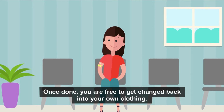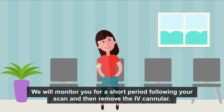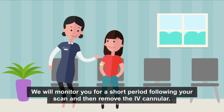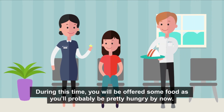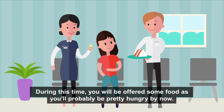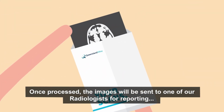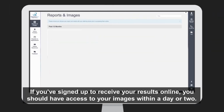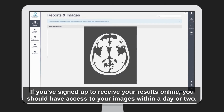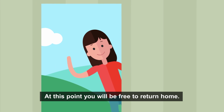Once done, you are free to get changed back into your own clothing. We will monitor you for a short period following your scan and then remove the IV cannula. During this time, you will be offered some food, as you'll probably be pretty hungry by now. Once processed, the images will be sent to one of our radiologists for reporting, and then off to your referring doctor. If you've signed up to receive your results online, you should have access to your images within a day or two. At this point, you will be free to return home.